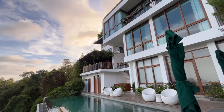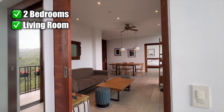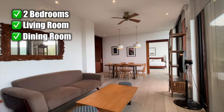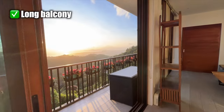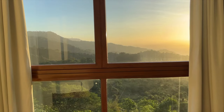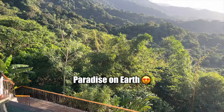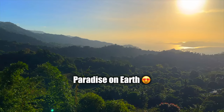Today, we're actually staying at Narra Hill's Premier Room 2. This place has 2 bedrooms with a private living room and dining room in between. Then a sliding door that leads to a long balcony for guests to catch some fresh air. All areas in this suite face the magnificent view of the Taal Lake. I mean seriously guys, just look at this. It looks like paradise on earth, especially with that colorful sunrise.